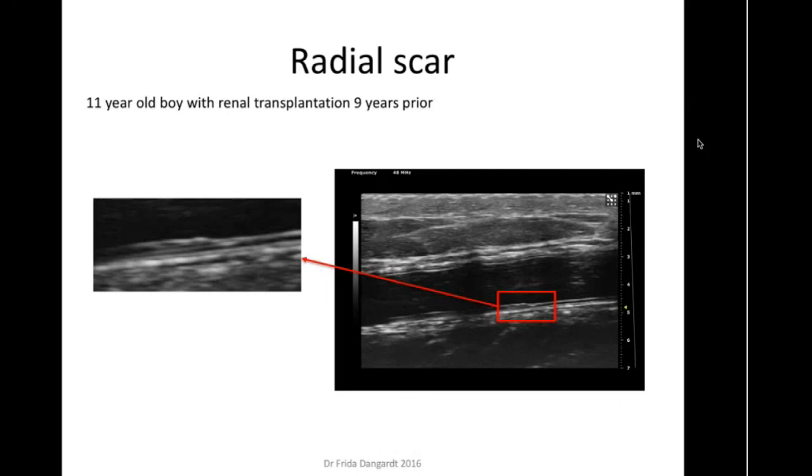This is an 11-year-old boy who had renal transplantation 9 years prior to the scan, and we did an extensive scanning of all his vessels and found that this was the only thing we could see that was different from anywhere else. And as you can see, his intima and media thickness is quite normal, but he has this scar, which we think stems from a radial artery catheter that he got in the ICU when he had his transplantation. We will never know if that's the case, but this is the theory, at least.